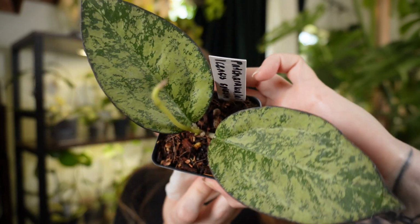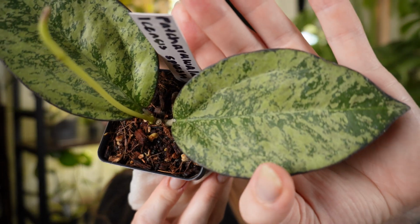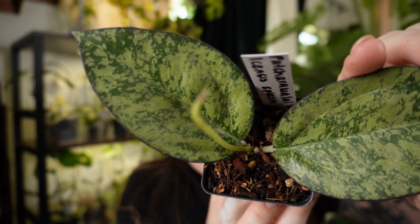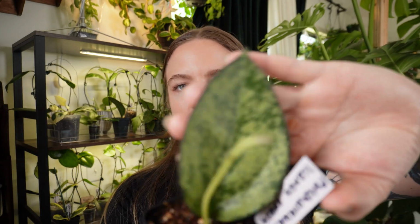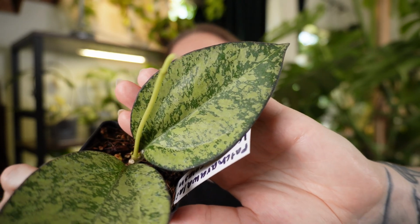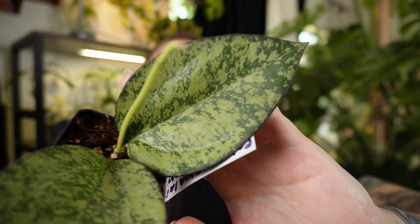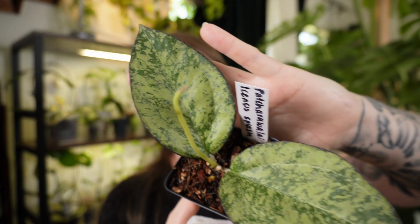Immediately fell in love. Love the splash. I was surprised at how large the leaves are. I was not expecting such a large leaf when I saw photos of this. And I also really like the black margins. That's something I'm really, really attracted to in Hoyas, this black margin along the edges. Combined with the really dark leaves and the warmer, creamy, minty kind of splash.